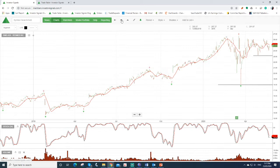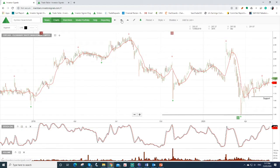So both Cochlear and ResMed, we think there's an opportunity to add both of those into portfolios at these levels. Cleanaway, we like this, so this is a defensive name that's one of our preferred holdings at the moment. So again, as the economy reopens and there's some normalization, we see the downside risks as relatively low for Cleanaway, and the long-term fundamentals for the business support higher share prices. So we continue to be a buyer of Cleanaway on any pullback. And you can see there the momentum's carrying Cleanaway higher.